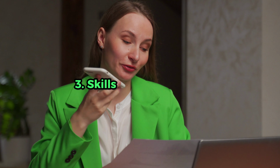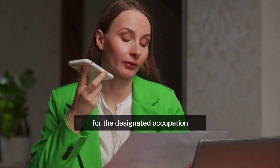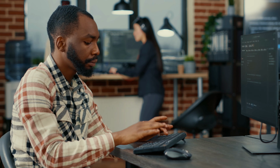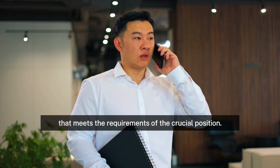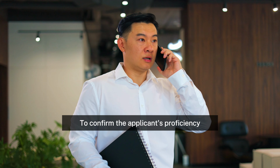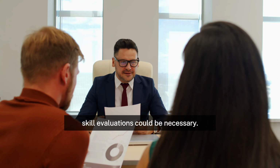3. Skills and qualifications. Candidates may be needed to provide proof that they meet the necessary requirements for the designated occupation in terms of applicable skills and qualifications. This might entail presenting documentation of training, education, and job experience that meets the requirements of the crucial position. To confirm the applicant's proficiency and make sure they satisfy industry requirements, skill evaluations could be necessary.